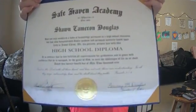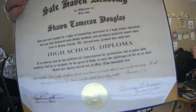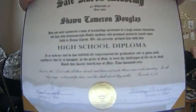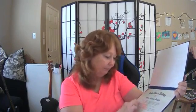It's a real diploma. I know that he did all the work he needed to do to graduate from high school. I signed it. Gary signed it. We put the seal on there. Or the seal was on there. You get to choose the wording.